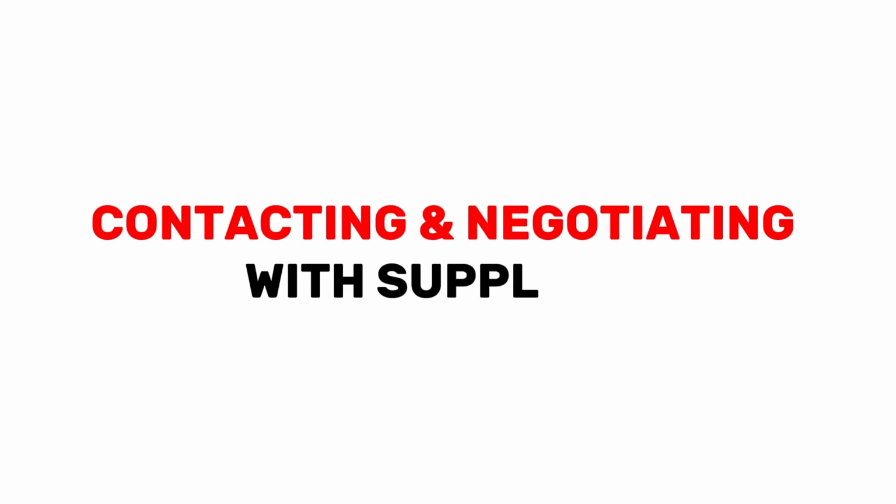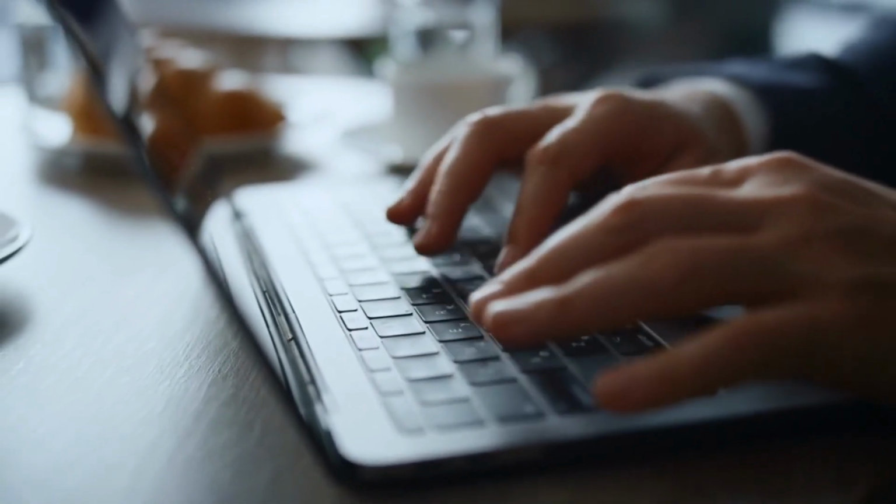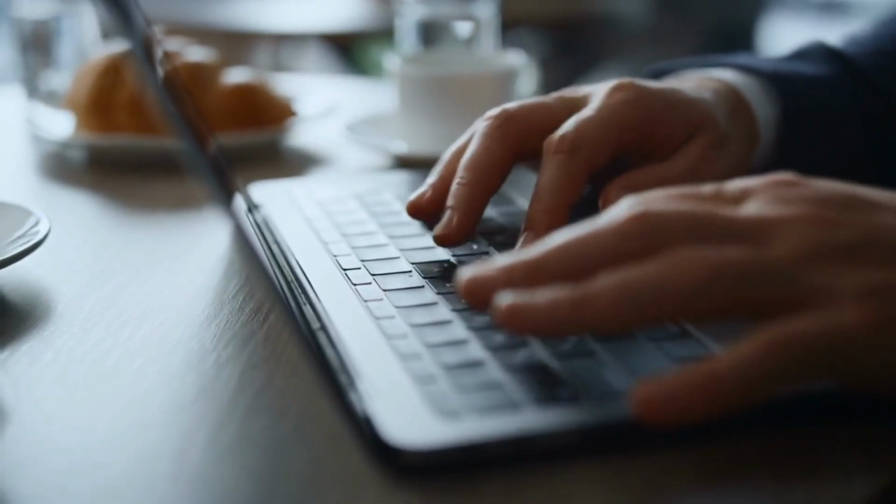which comes to our next step: contacting and negotiating with suppliers. So let's say you have found a lot of potential suppliers that you want to contact. What is your first step? The first step is that you just make one good email template.